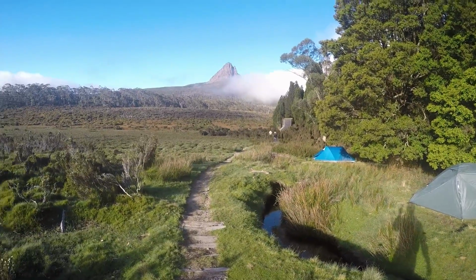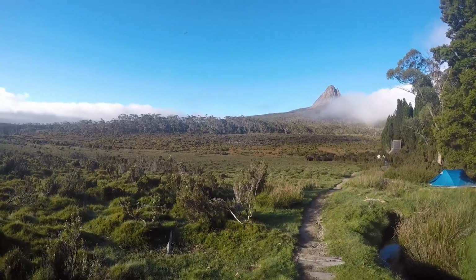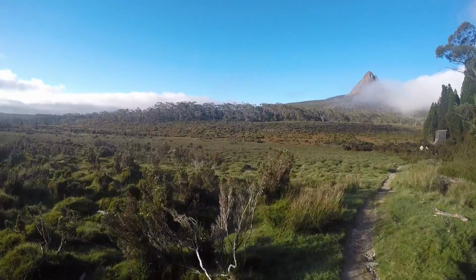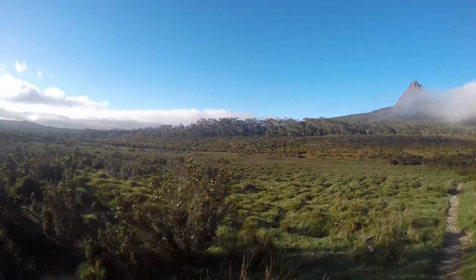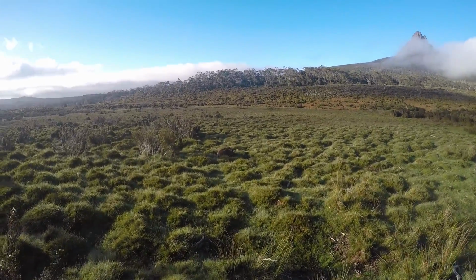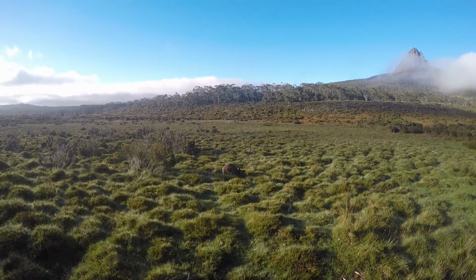Toilets are up there. And last night I got chased by a native chicken. Turbo chook. Oh look, there's a little wallaby. There was a wombat here. I don't know if you can see him. There's our little wallaby.